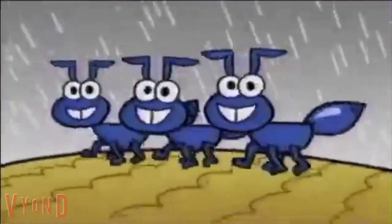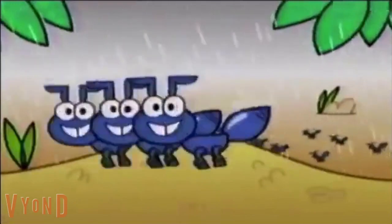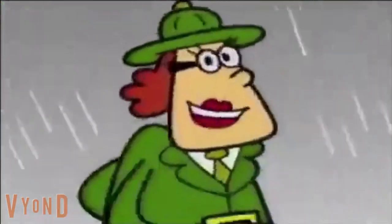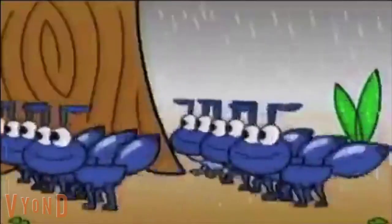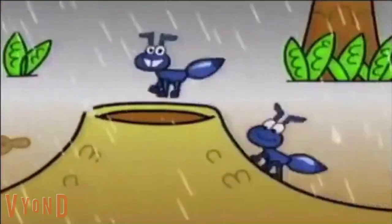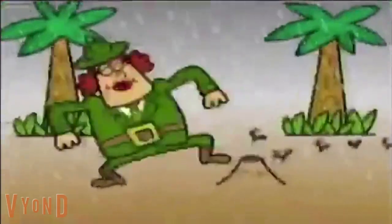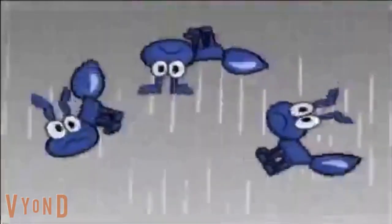The ants go marching three by three, hurrah, hurrah! The ants go marching three by three. The little one stops to climb a tree, and they all go marching down into the ground to get out of the rain. Boom, boom, boom, boom!